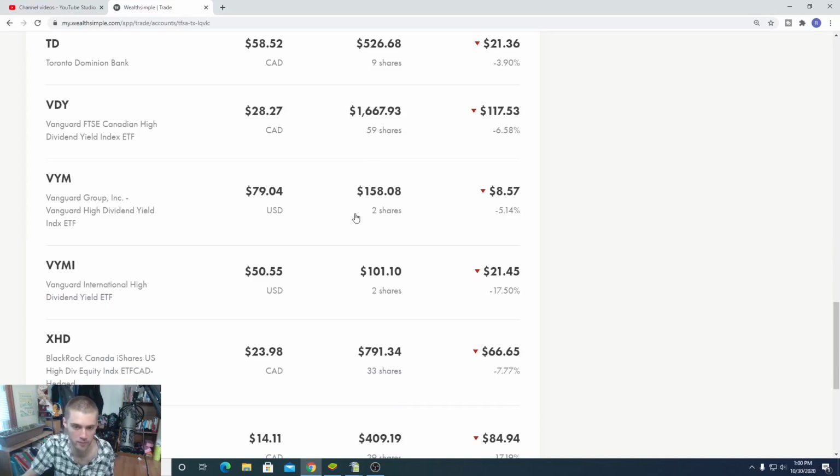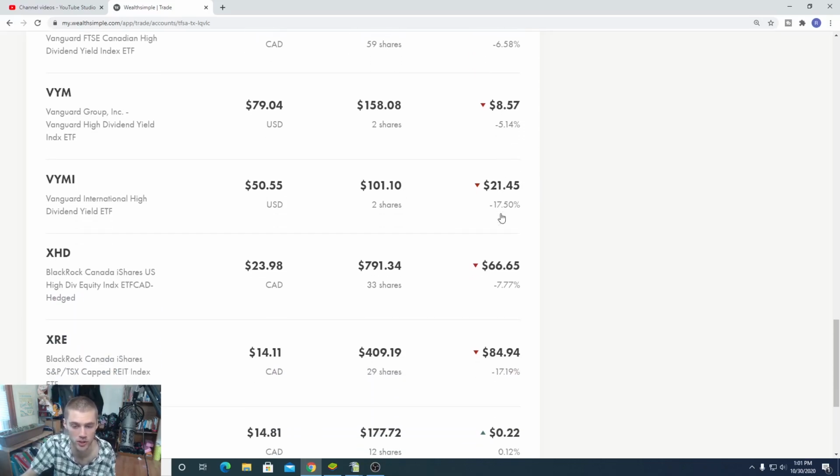The other ETF that I'm trying to focus on buying more, but it's hard to because it's so expensive, is VYM, which is a Vanguard US based high dividend yield index. And this has bigger US based stocks that pay good dividends and stuff like that. So we have 2 shares, once again down negative 5%. So US stocks are going down quite a bit too.